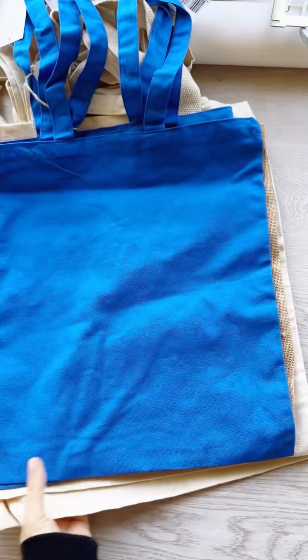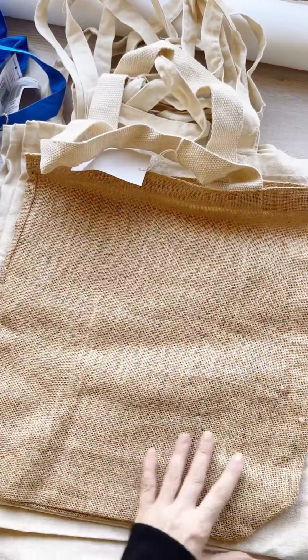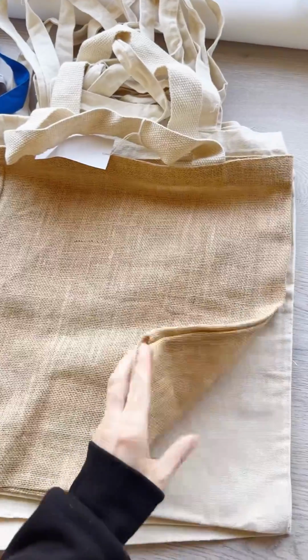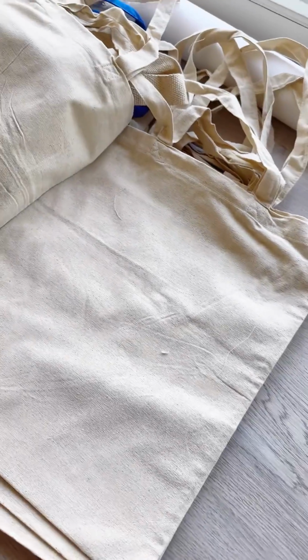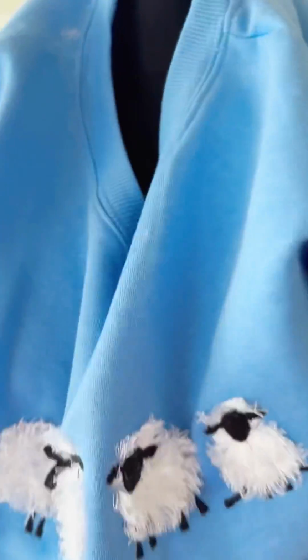Number 4 on my list are tote bags. There are many different styles available, but I opt for solid colored ones to ensure that any embroidery stands out beautifully, whether you gift them or use them yourself. Number 5 on my favorites list are sweatshirts.